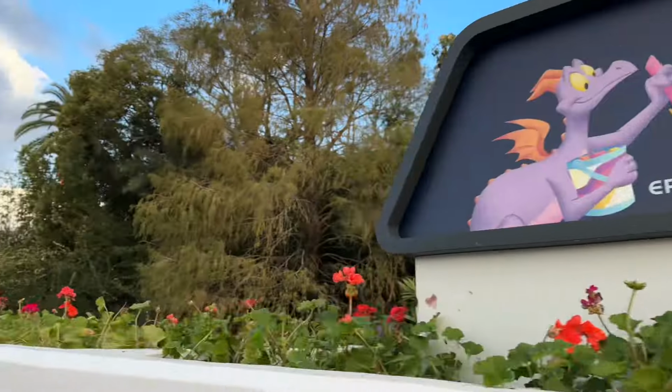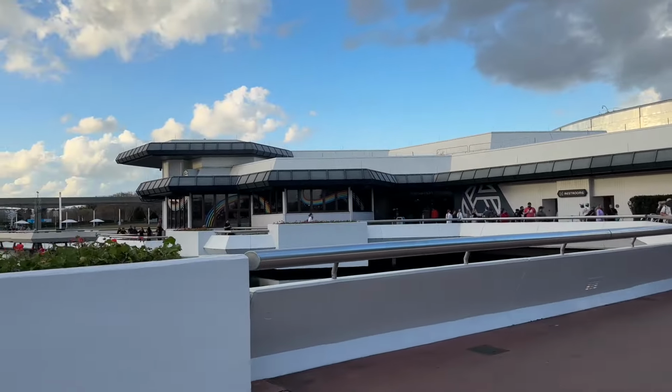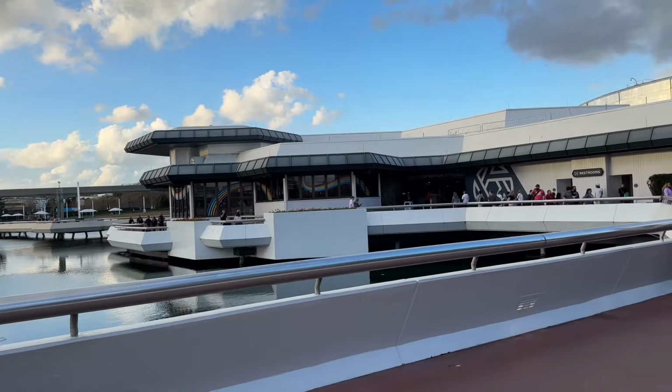So this is in the Odyssey building. That's going to be right there, and depending on the festival, they have different theming going on.